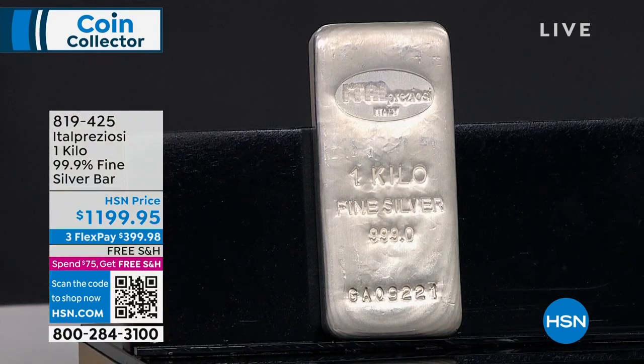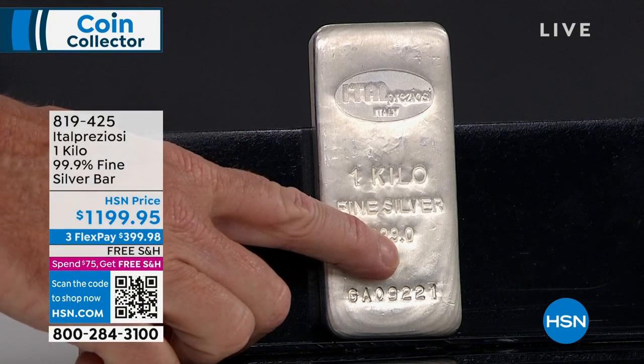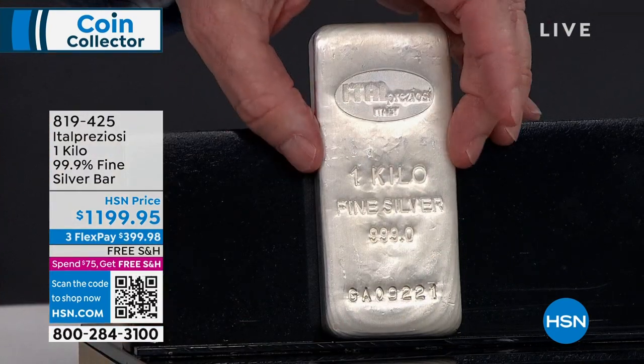100%. And the other function of this is that the U.S. dollar is so strong internationally. It's the strongest currency by far, and these are priced in dollars. So if the euro goes back to its traditional ratio to the U.S. dollar, this will go up another $250 intrinsically. Just the silver value. Now, understand this is primarily the silver value.